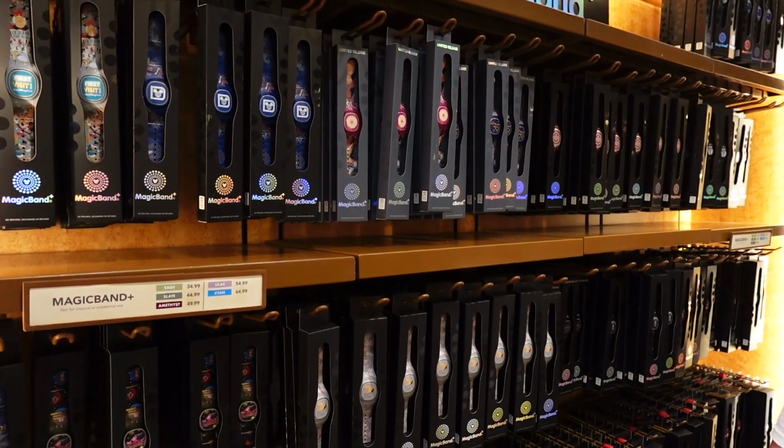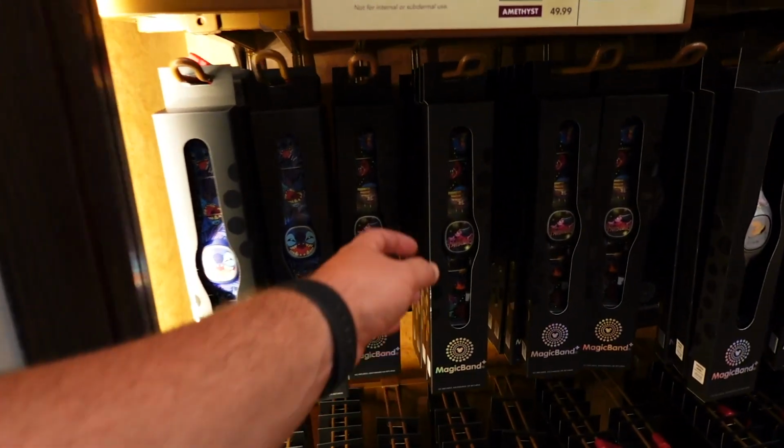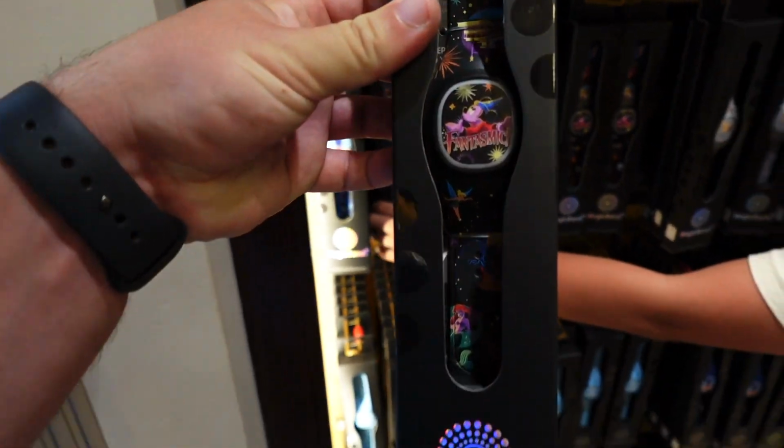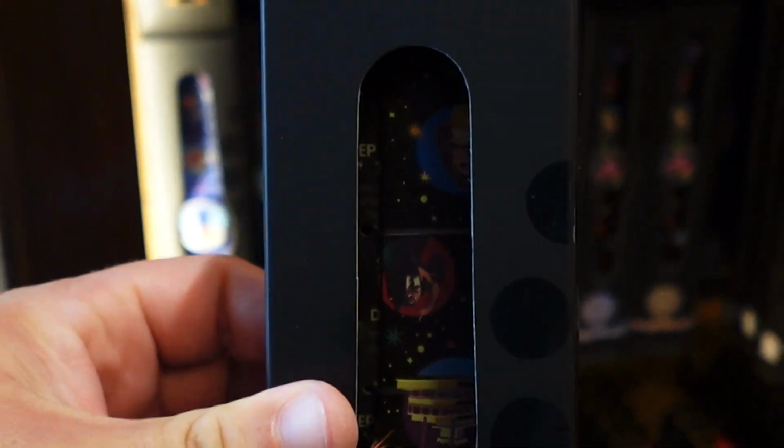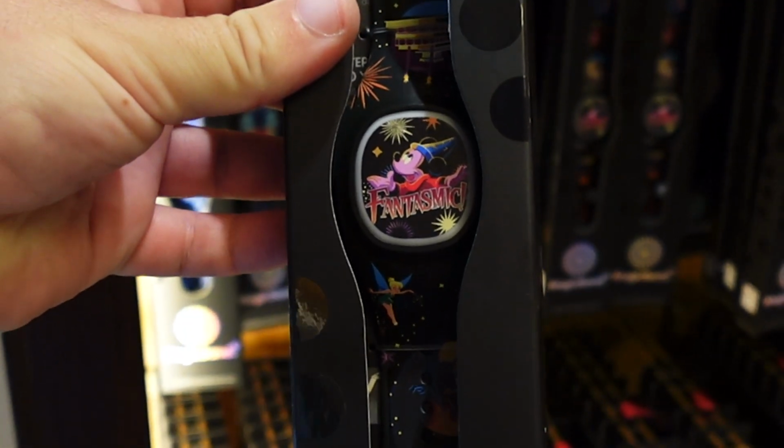So I did not see the Nightmare Before Christmas magic band, but I did find this one. This is a Fantasmic one over here. See if I can zoom in on it. It's pretty cool. It's like you're watching a show, but on the magic band.